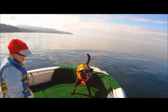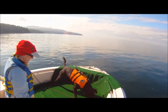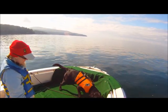Woo! When we successfully collect a sample, Tucker is rewarded with his ball. It's his favorite part of the whole process.